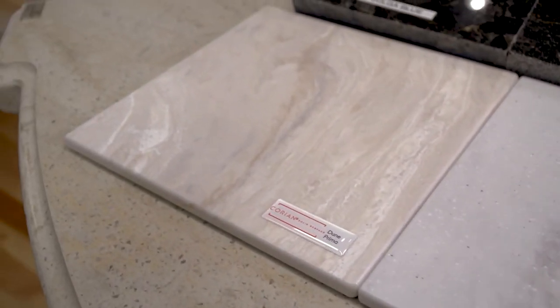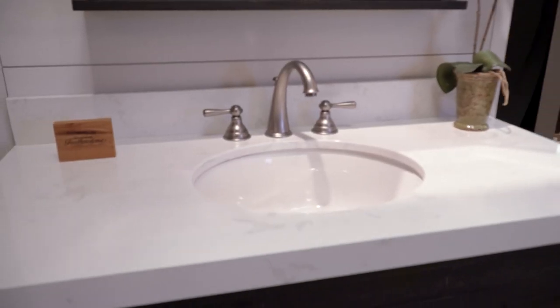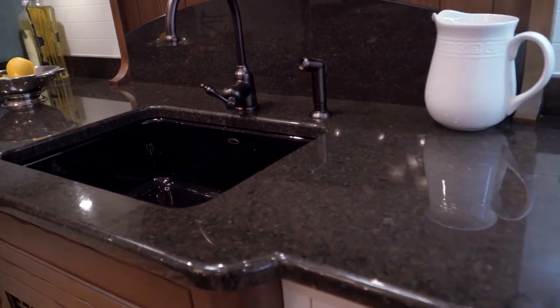Dectin is another type of material, and also laminate. But all of these materials are quality materials. It really just depends upon your budget as well as what you're trying to achieve on your project.